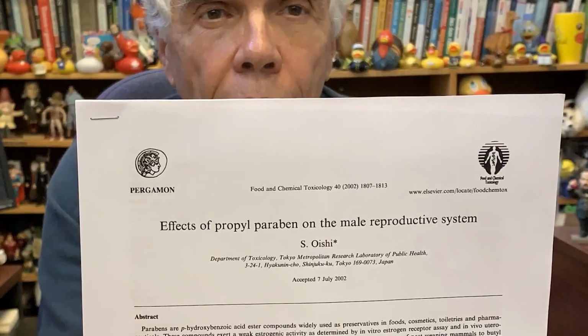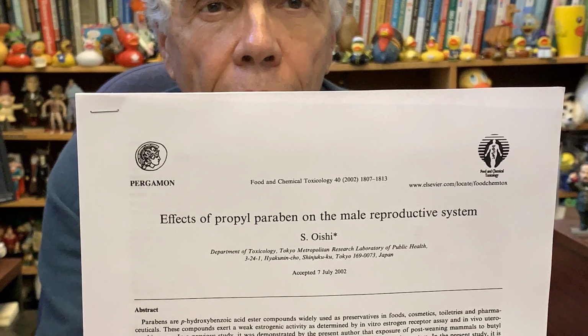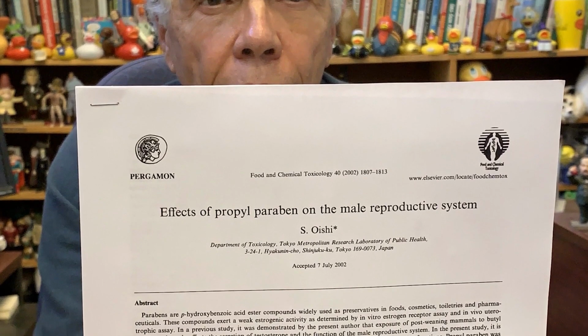And here the researchers exposed some animals to propylparaben, one of the most widely used parabens, which is a class of substances. They fed it to the animals. They didn't put it on their skin. They fed it to the animal. And they found that there were some reproductive problems, fewer sperm produced, etc. And this started all kinds of worries about parabens.